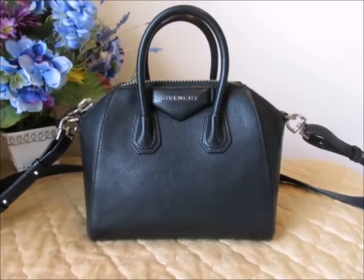Sugar leather is just their fancy term for like a pebble grain leather, essentially. Their Lord leather is the shinier calfskin type material. So this is in the sugar leather in the color black. I had seen this bag again and again and again.